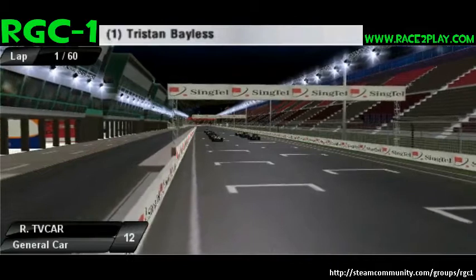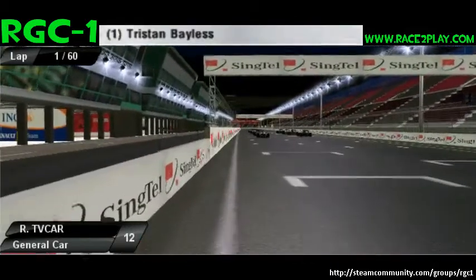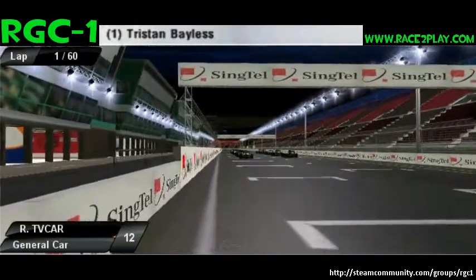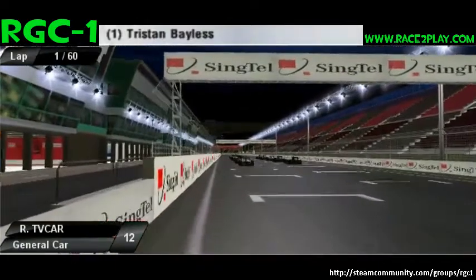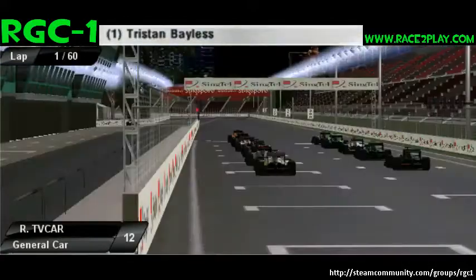Let's actually go on a track walk if we can. I should probably rethink these button selections. Very, very slow up the grid. Let's see. Can we get closer? No. Okay, so we'll just have to deal with this camera view for the time being.